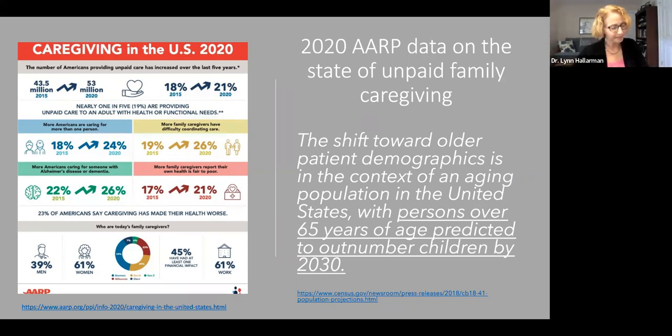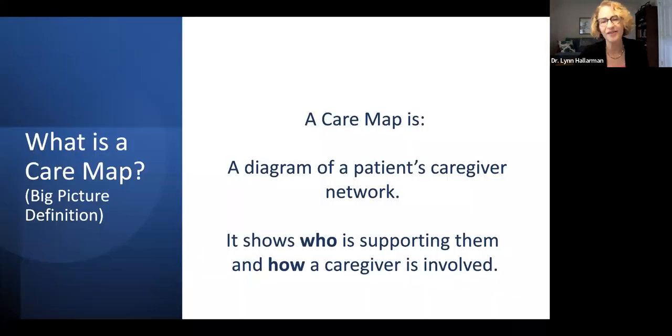Okay, so next slide. So what exactly is it? Let's dig in now. What actually is a care map? In the simplest terms, it's a diagram or a drawing of a patient's caregiver network. It's not that much more complicated than that. And what it's trying to visually show is who is supporting them in this diagram, and how they're involved. So that's the basic definition of a care map. Next slide.